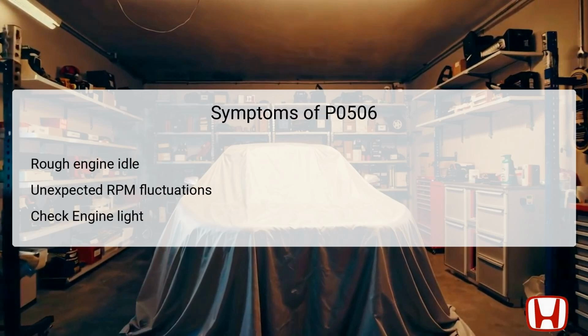When a DTC like P0506 is present, several symptoms may manifest, signaling the driver to take action. A common symptom includes a rough engine idle, where the engine may vibrate or produce erratic sounds when at rest. Drivers might also observe unexpected RPM fluctuations, where the engine's revolutions per minute can drop significantly below normal operational levels. This erratic behavior not only affects drivability, but also implies underlying issues that could escalate if left unaddressed.